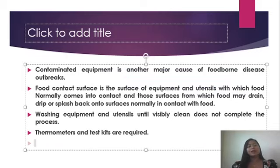Contaminated equipment is another major cause of foodborne disease outbreak. Food contact surface is the surface of equipment and utensil with which food normally comes into contact, and those surfaces from which food may drain, drip, or splash back onto surfaces normally in contact with food. Washing equipment and utensils until visibly clean does not complete the process, and thermometer and test kit are required.